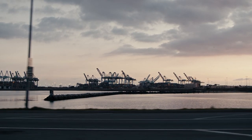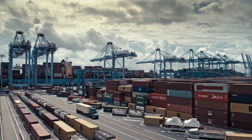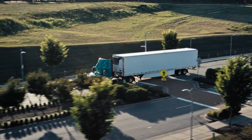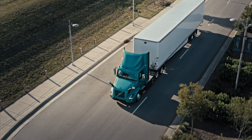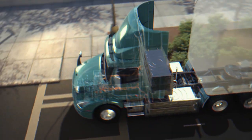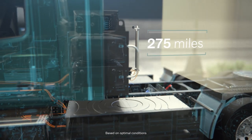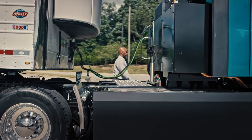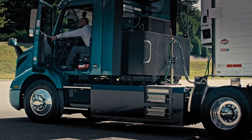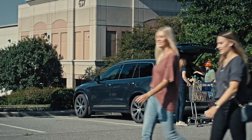But going above and beyond, its true power lies in its expanded battery offering, which gives it an extended operational range. Battery systems are available in 4 and now 6 battery configurations. With the new 6 battery package for our 2 tractor models, range increases by 85%, up to 275 miles. It boasts increased total energy storage of up to 565 kilowatt hours. The max gross combination weight for our electric vehicles is at 82,000 pounds.